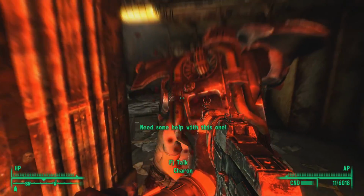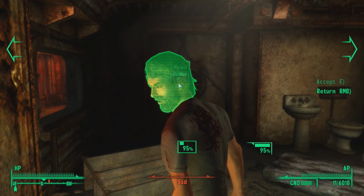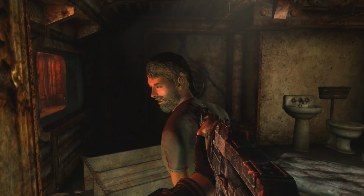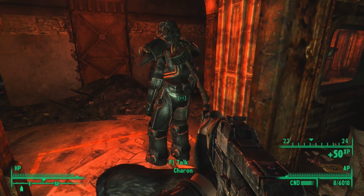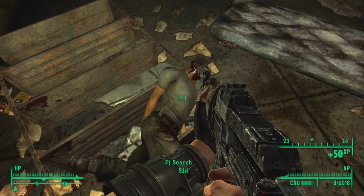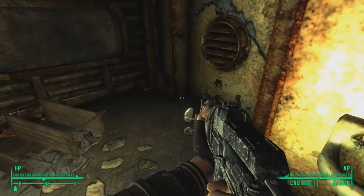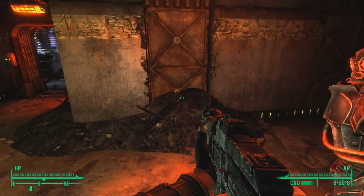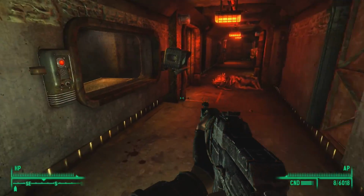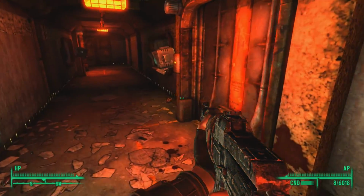Need some help with this one. Oh, and suddenly, he turns hostile. Well, he has a name, but apparently he's at that stage where they become aggressive and anxious. So he still looks human, but he isn't really human anymore. Is that what's going on here? Okay, we killed this one already.